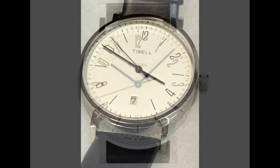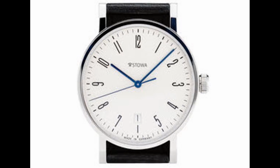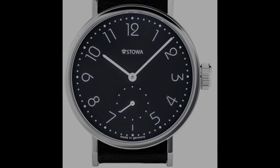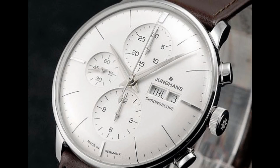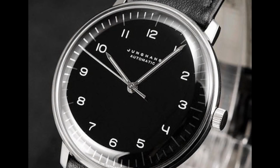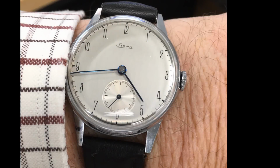It's probably easier to show than explain what a Bauhaus dial looks like. Basically, it's a simple design, although that does not mean it's plain. Actually, there are many examples of Bauhaus watches that are quite elegant. Max Bill was one of the proponents of Bauhaus, and he was commissioned to design some watches for Junghans. You can see that the font of the Junghans Max Bill is distinctive and representative of early Bauhaus pieces from Stowa. Here is my 1940s era Stowa Bauhaus piece.